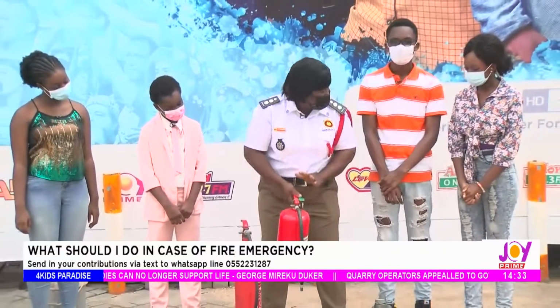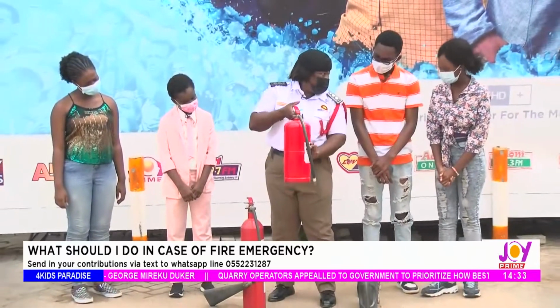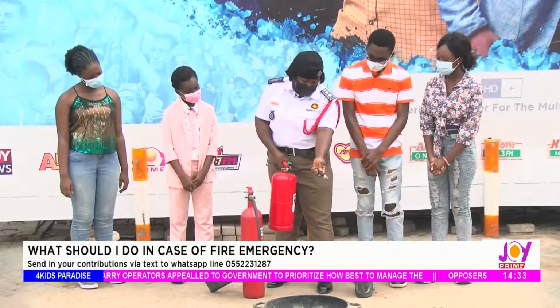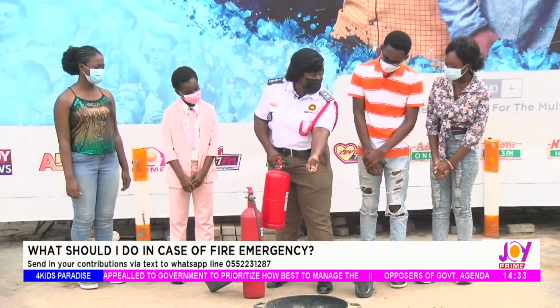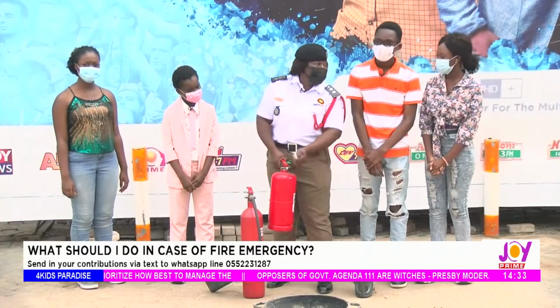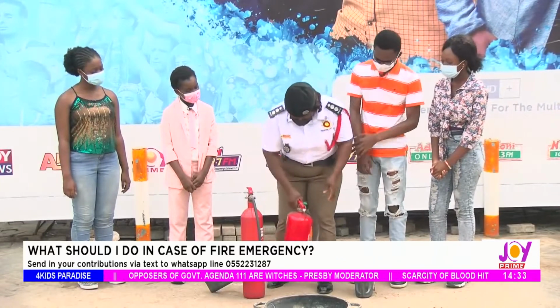This is the dry chemical powder, this is the hose, and this is the cylinder containing the dry chemical powder. When you want to operate it, after you pull the safety pin and you are pressing, you hold the nozzle. When you hold the hose, it will dangle and the content may come at you. So you make sure you hold the nozzle.